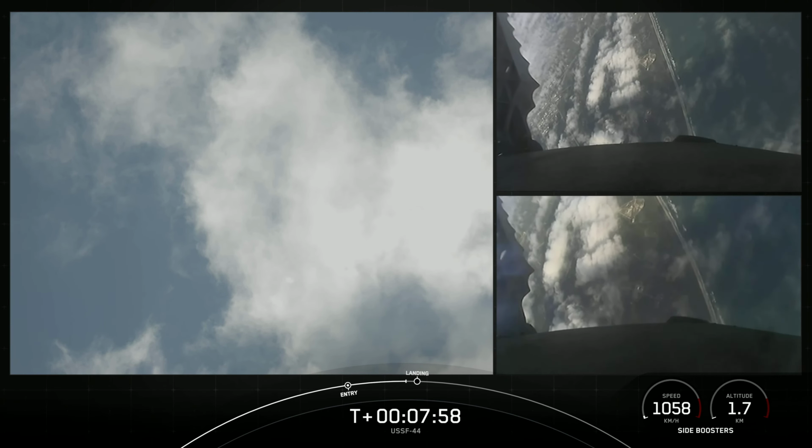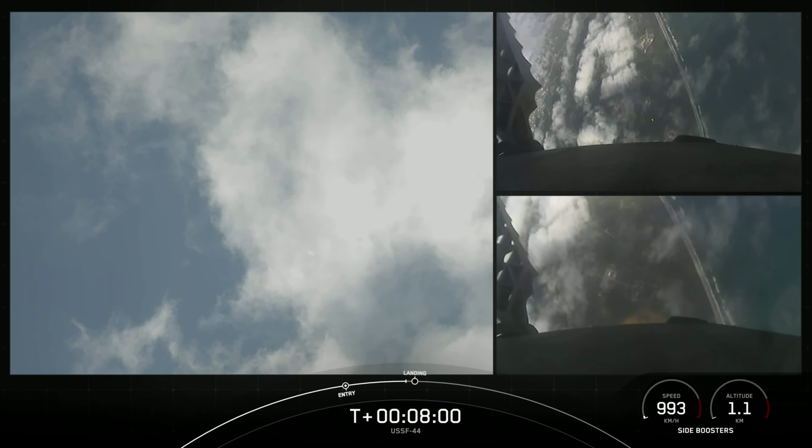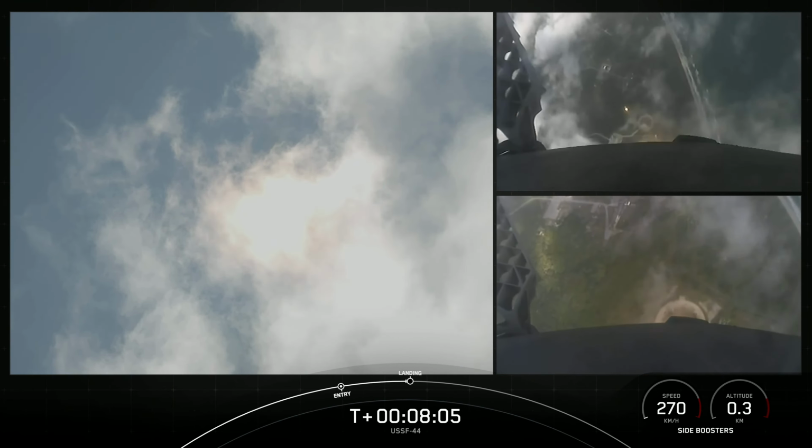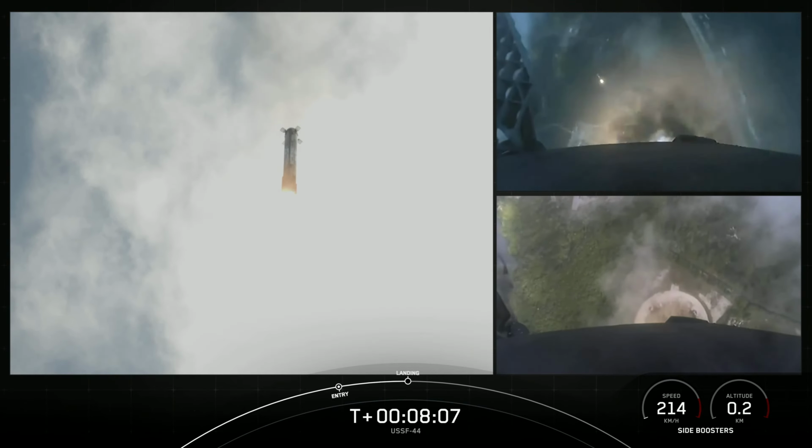Those grid fins are steering the boosters for a precise landing, even though it is a little foggy. That's why you don't see any landing legs or grid fins on the center core. You'll probably get a better view of that after liftoff.